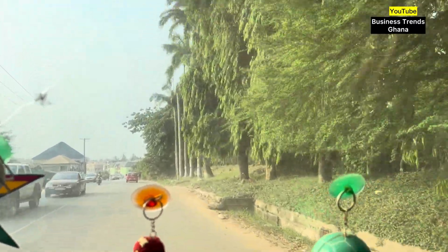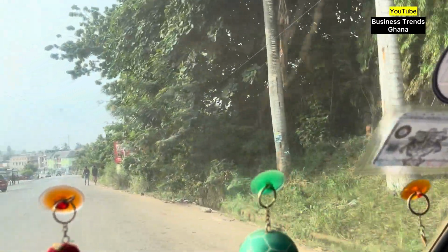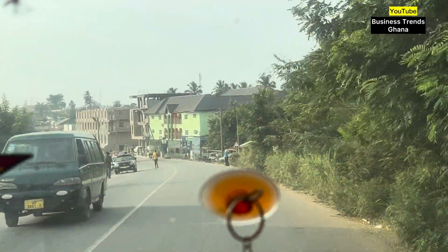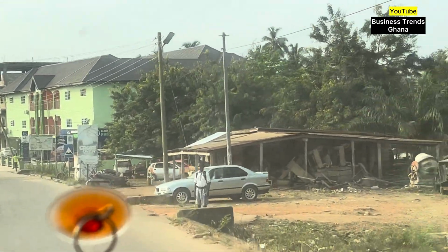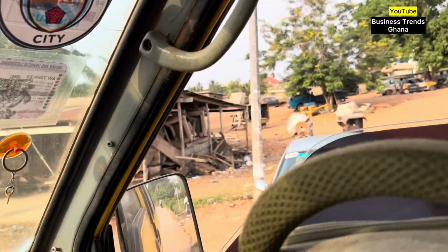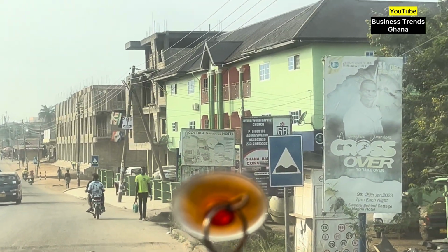You can see these long trees heading into the township of Swedro. Swedro is part of the central region of Ghana, and it's a very big town. Very big town. Just that the development is not as big as the name of the town. You understand? The town has a very big name. So Swedro is a big town. Big boys. A lot of Ghanaian celebrities are coming from this location. You understand? So a lot of things are just there for us to learn.